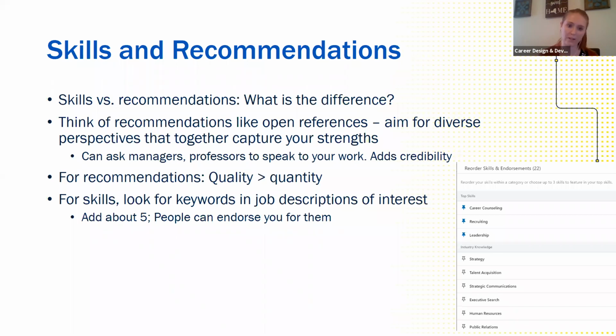If you're not sure what types of skills to include on your profile, a good place to start is job descriptions of jobs that interest you. And look for themes throughout those job descriptions. What kinds of skills are repeating throughout, and which of those do you feel are some of your strengths?